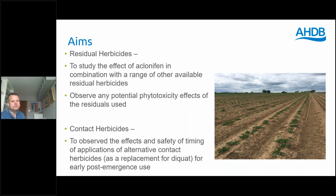We also wanted to look at a replacement for diquat, so how carfentrazone ethyl or Shark would work as an early post application to control those very small weeds when the potatoes were just coming through, and to look at how much damage there would be potentially on those potatoes if the application timing was pushed quite late in terms of potato emergence. Next slide, please.